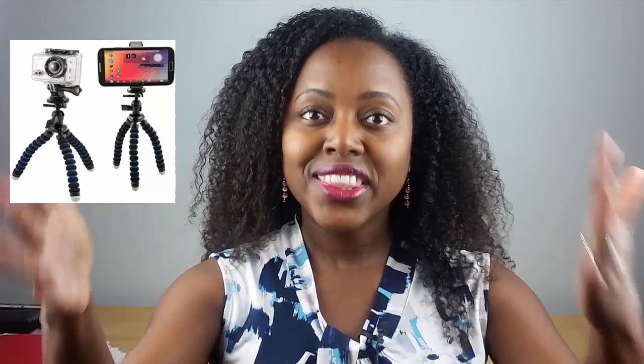The other alternative is to just get one of those tabletop tripods and then attach your phone, prop it up, and then go live. But this way you're hands-free and you can have the camera just pointing directly at you. So get a tripod so that you can have a steady filming experience.